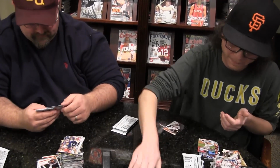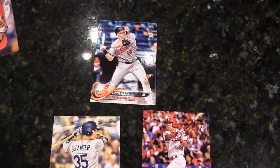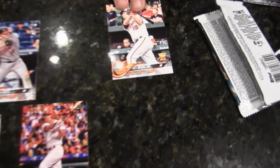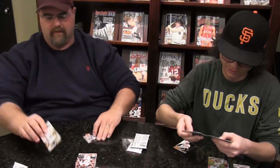All right, here we go. This is probably my best pack so far. I got a Rookie of the Year award insert, Cody Bellinger. I got this guy's rookie card, which is very nice, Reese Hoskins. Then I got my boy Austin Hays. That's the guy that you wanted. Yep, I'll throw that one out there because I think he's on your list too. He's up there. I think he's going to have a good year. Boston B-Boys. I'm digging that for sure.